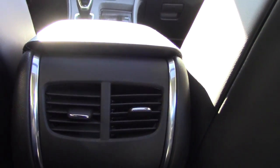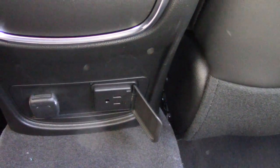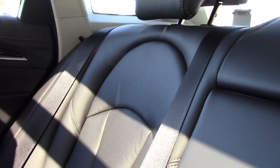So back here you even have a couple of air vents. You have a 12-volt power outlet right there, and a regular household plug there as well, so you can bring your laptops along and charge them. You have a little map pocket on the back of the seats. And it's very, very comfortable back here. I can't stress that enough.